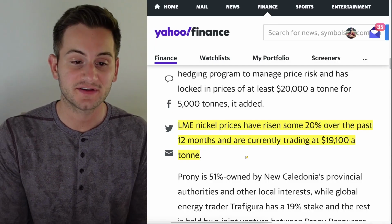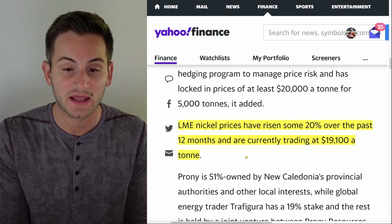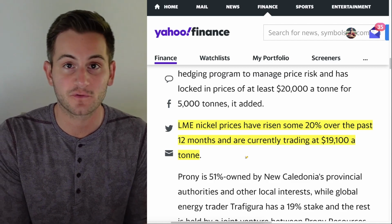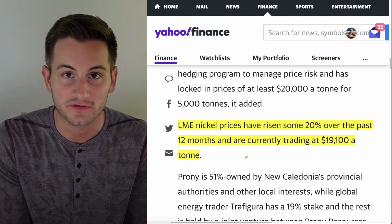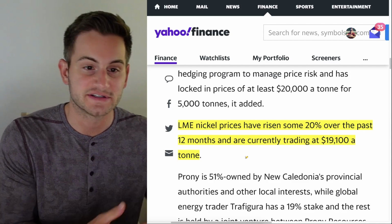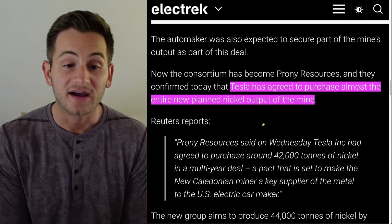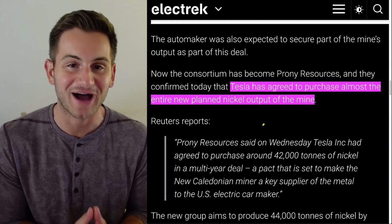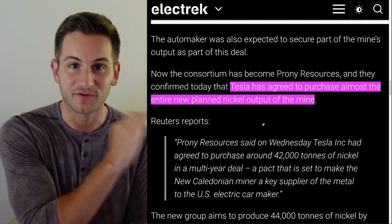And to give you some context, LME nickel prices have risen some 20% over the past 12 months and are currently trading at $19,100 per ton. If Tesla buys 44,000 tons, doing the math, that's about an $802 million deal. Now, yes, Tesla's probably getting discounts to some degree for a multi-year deal and locking in prices, etc., but just to give you a rough approximation. And lastly, Tesla has agreed to purchase almost the entire new planned nickel output of this mine. Giant Pac-Man scooping up all of the resources.